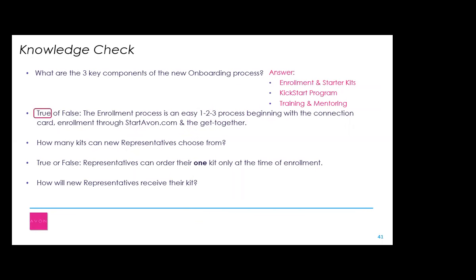Okay, so now tell me this. How many kits can new representatives choose from? 3. Yay. All right. Okay, representatives can order their one kit only at the time of enrollment. Is this true or false? True. All right. How will new representatives receive their new kit? It's mailed to them. It will be shipped directly to them.